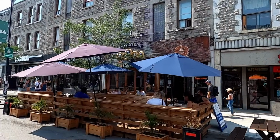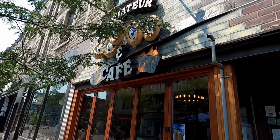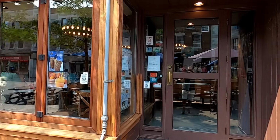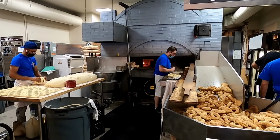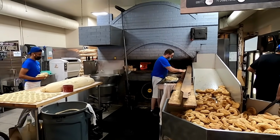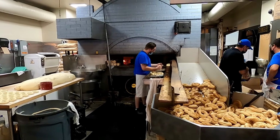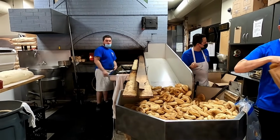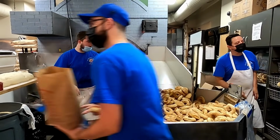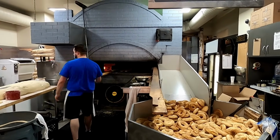Another super popular spot in Montreal is St-Viateur Bagel Café. Let's head inside and check it out. Inside, you can watch them making fresh bagels, from rolling and shaping the dough, to boiling the bagels in honey water, straining them, then placing them on the wooden planks, to baking them in the wood-fired oven. It's pretty cool to be able to see them making the bagels fresh like this.